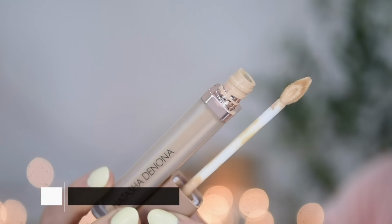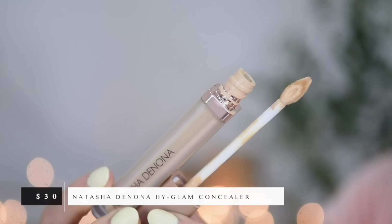I do have a concealer I wanted to mention, the Natasha Denona High Glam Concealer. I generally don't fall deeply in love with concealers from Sephora because I have so many drugstore concealers that I really love. If I have something from the drugstore that's going to work for me, I would almost rather just pick up 2 shades of a good drugstore concealer, get a little bang for my buck rather than trying out some Sephora brand concealers.